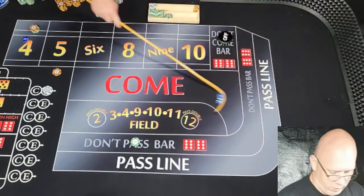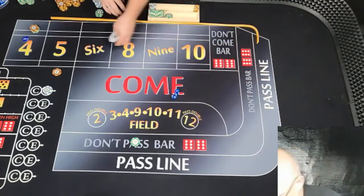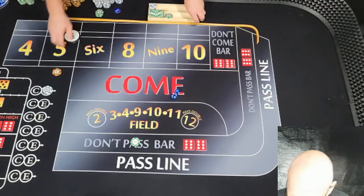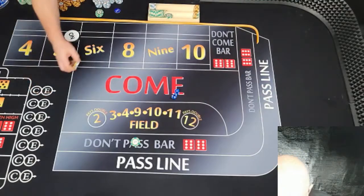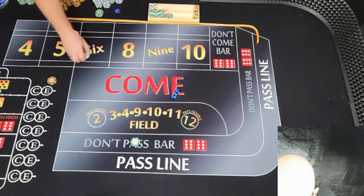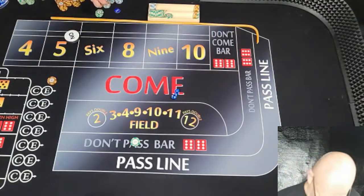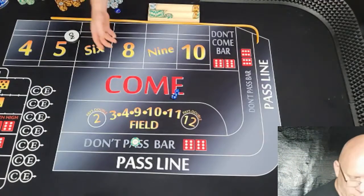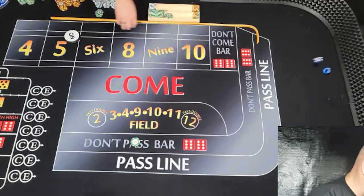And we have a 4-1, 5. So the puck would move to the 5. The lay bet would come down. All this would come down. Actually, we would lose the yo, so that would go back to the bank, and the rest would come down. Okay. Now what we're gonna do is we're gonna hopefully roll 7.